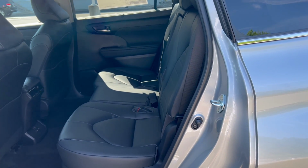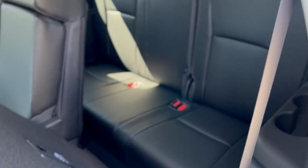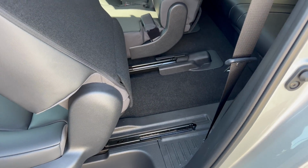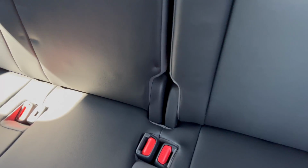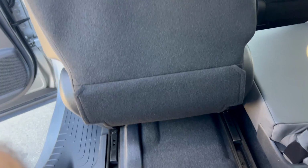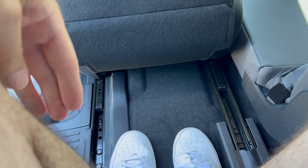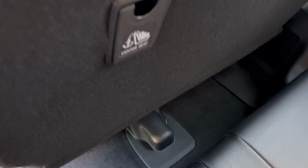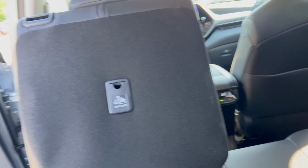3rd row action in the Highlander. Come to your mid-row seat right up here. Pull this, push it forward, slides forward, gives you some room to get in. Not a ton, but some. And then you just step on in to the 3rd row. Oh, it's pretty tight back here in the 3rd row. As you can see, where my feet are, this seat comes back and I'm screwed. Take a look at the room in between the mid-row and the 3rd row. It's not going to be good for any size adult as far as I can see.